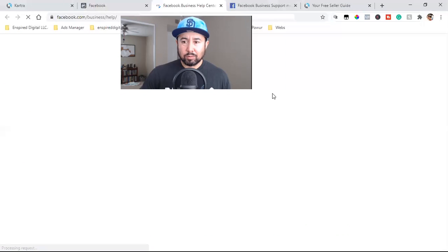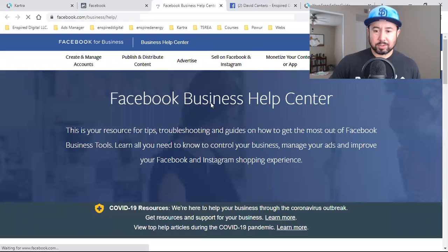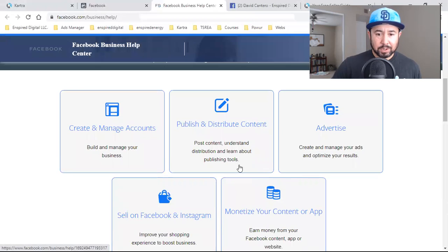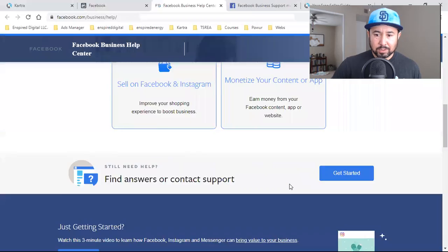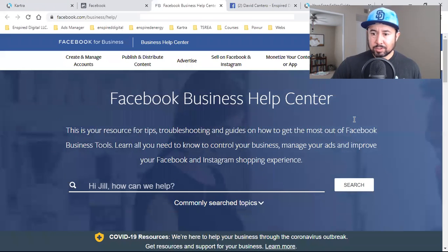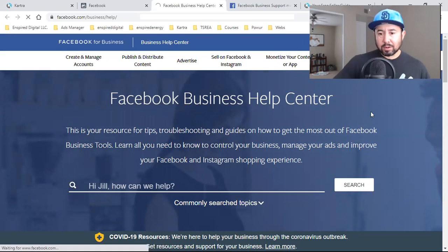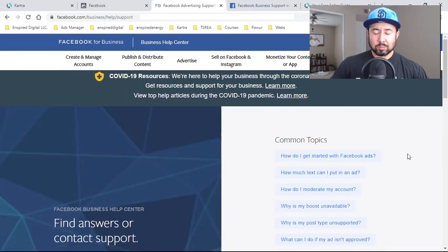And that brought me over to this part over here, which is the Facebook Business Help Center. Okay, and what I did over here is I simply came down here and I clicked on support right here. So I clicked on support, and then obviously there's a ton of topics, a ton of articles that they put down that are very informative, right?